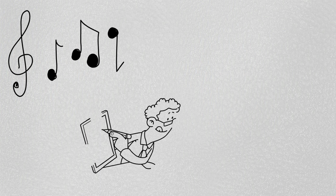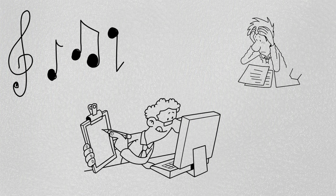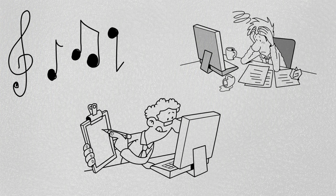Next, we have listening to music while studying. While music can be enjoyable, it can also be distracting. Studies have shown that listening to music with lyrics, in particular, can interfere with concentration and hinder learning.